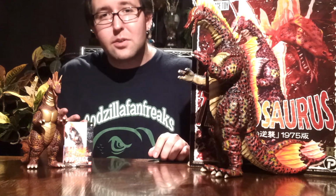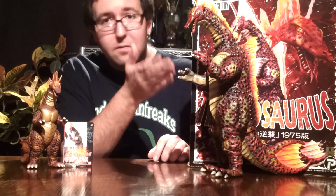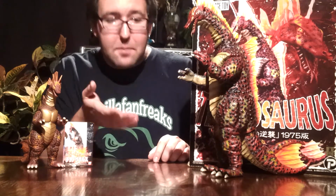And so I was like, you know what, if Diamond comes out with this guy, great, but I'm glad I got the original Japanese release. Because what if Diamond flopped on Titanosaurus? He has so many colors. They could have flopped on him in so many different ways that if I did wait and I got him and he wasn't perfect, I would have been pissed, because Titanosaurus is my favorite kaiju. He's my favorite monster. I love him to death. So I've got to thank you, Rich. I love this guy. I cherish him.